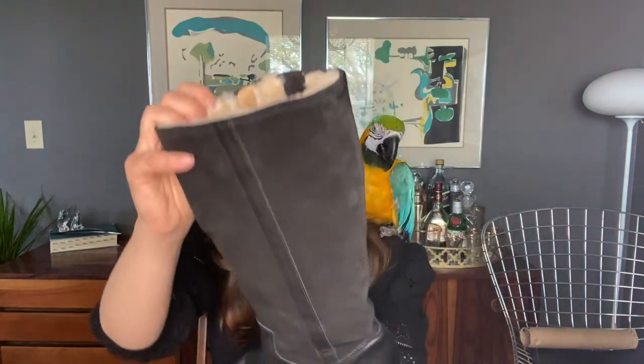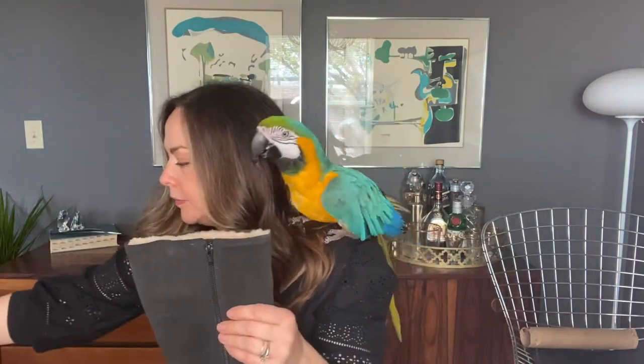And then next up, I was kind of on the fence about these because they're out of season, but they're beautiful Sherpa lined boots, and they are by Rockport. They were having a sale, and I think their boots were $5. So just for a good quality item, I couldn't pass these up. So hopefully that wasn't a mistake.